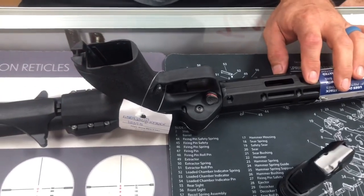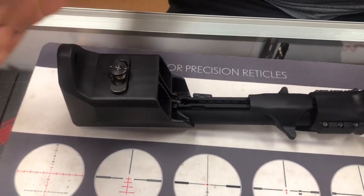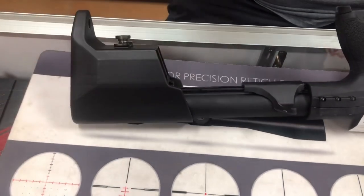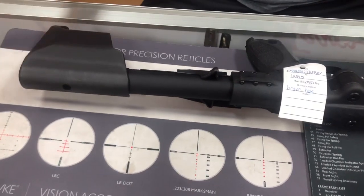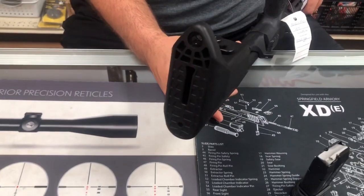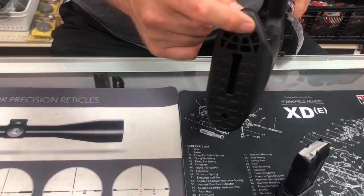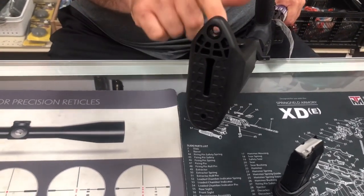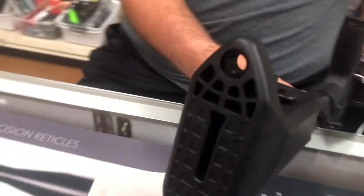Then we'll come on back to this big chunky buttstock, and it is a stock because this is a rifle with a 16.25 inch barrel. So you've got a good stock, and it's got a good shoulder purchase right there. It does have one QD point on the entire rifle, and that is right here, and you can QD it from either side. It is metal reinforced.